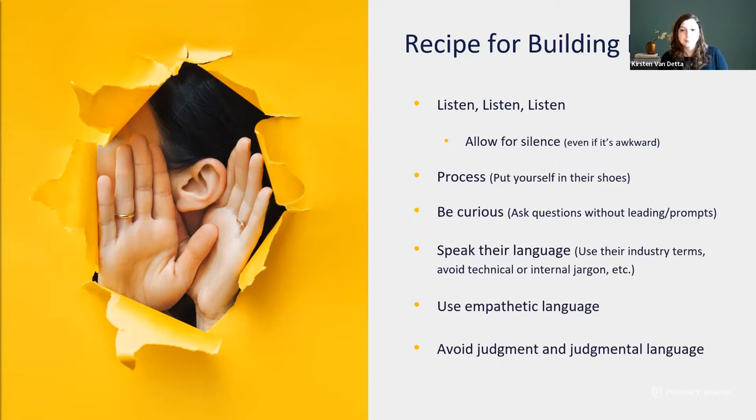The next thing is speak their language. It's really easy. As product managers, we work with engineering, we work with UX, we work with leadership, we work in the industry, and there's a lot of jargon floating around. Leave your jargon at the door. Unless it's jargon that your users use, don't use it. Use their jargon. Learn their industry terms. Work to understand where they're coming from and use words that they identify with versus what you identify with.